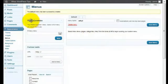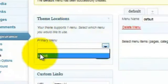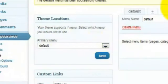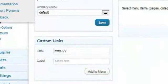Now we want to come over here where it says Theme Locations and then Primary Menu. Click on the drop down and select that default and then click Save. Otherwise it's not going to show up as your primary menu. Custom link, you can add a URL here and then add an item here. Somebody can click on a menu item which will take them to a new page. So we'll go ahead and do that.